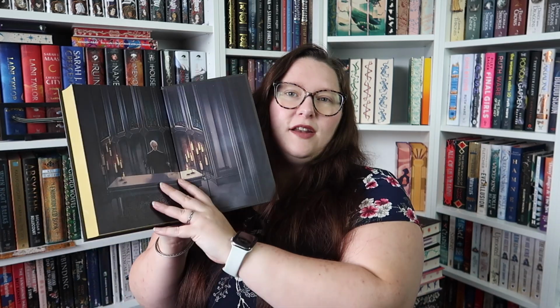It has these lovely end papers. I love Fairyloot's end papers, and different again on the back. Didn't like the sound of that crack. The edges are like this glittery gold effect. I'm slightly disappointed because I thought they were going to be gilded, but they're not. It's just this glittery gold, and I do have a gilded book and the gilded looks much better.